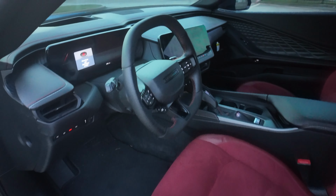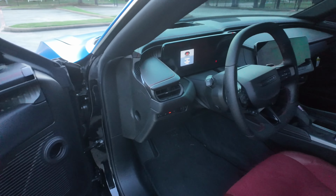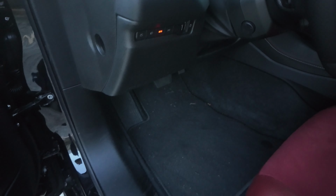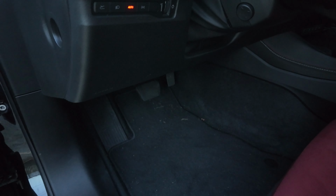Just have two more areas where I feel like Dodge could have done a little bit better job. The first is, when this vehicle came out, there weren't any all-weather mats available for this vehicle. And with black carpet, I just vacuumed this car a couple days ago, but as you're getting in and out, the black carpet is gonna show every little bit of dirt, leaves, and debris that get in the vehicle.